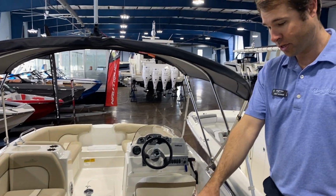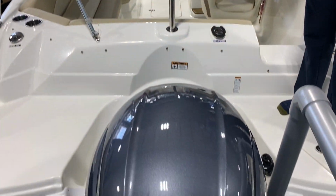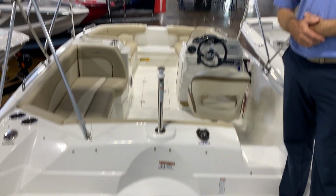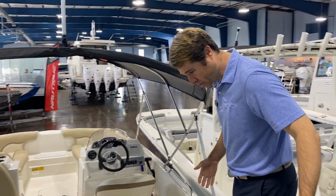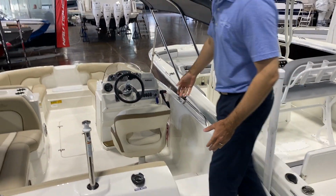We're also featuring a Yamaha 115 power plant. It's going to get excellent fuel economy. It's going to get plenty of hole shot if you are a water sports enthusiast. If you have some kids that want to do some tubing, some wakeboarding, some kneeboarding, we got your tow point right here. And again, starting here in the back, we're going to have a really nice egress into the cockpit.